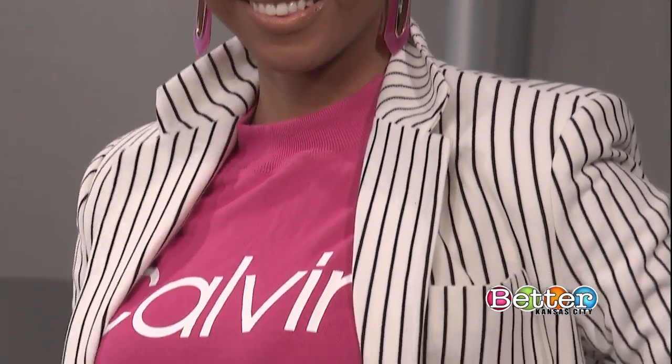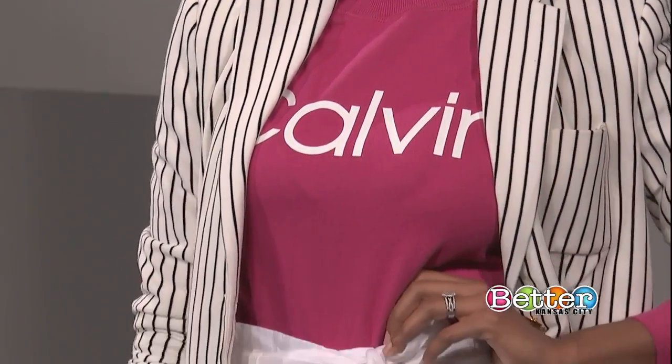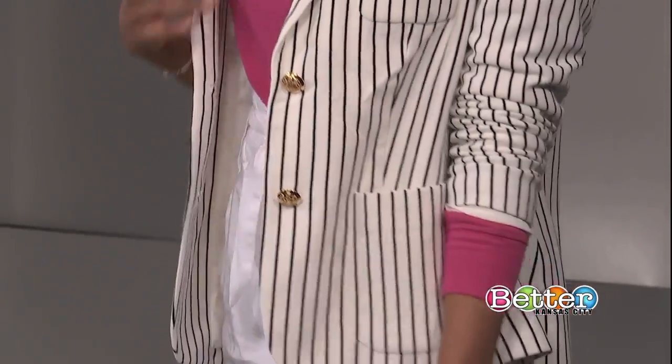First up, we have this great pop of color. So we've got a nautical feel with the navy and the white blazer, but we just kind of popped it with this beautiful fuchsia sweater, fuchsia heels. Super on trend for spring. Obviously, we threw in the white to keep it fresh. Who's not ready for spring, right?